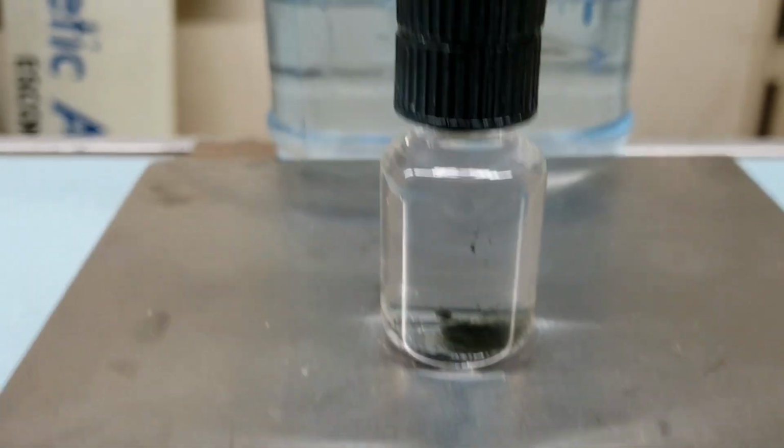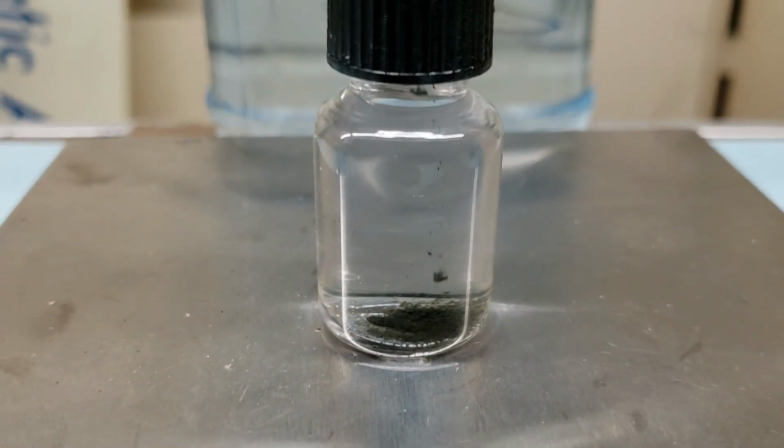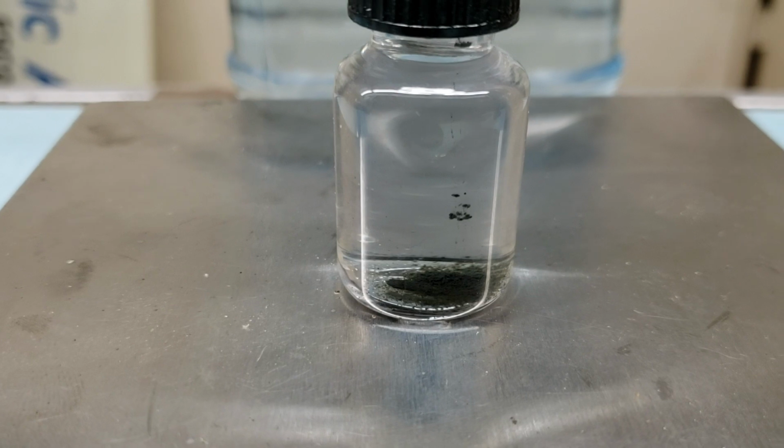Now, if this was electrode erosion or any of that stuff, back in seawater, I guarantee you it would be rusty. We know what this is. We're very comfortable with this fuel.